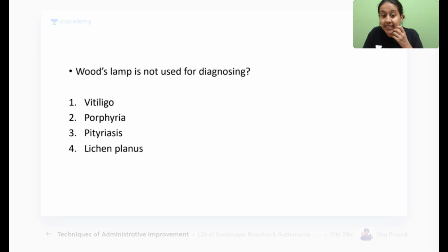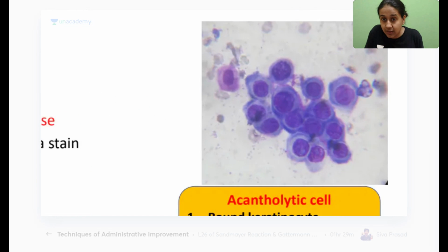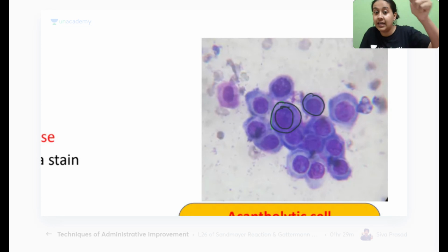Annexin, you want to see the image of an acantholytic cell? So this is how an acantholytic cell looks like. Please look at this image. These are round cells. Can you see they are very round with a large nucleus, and there is a presence of a perinuclear halo.